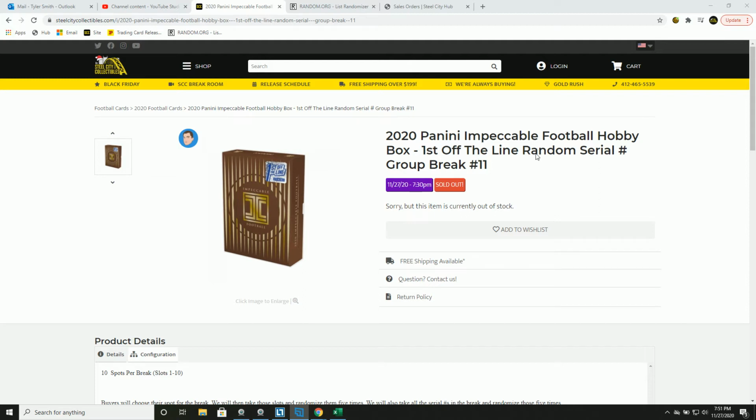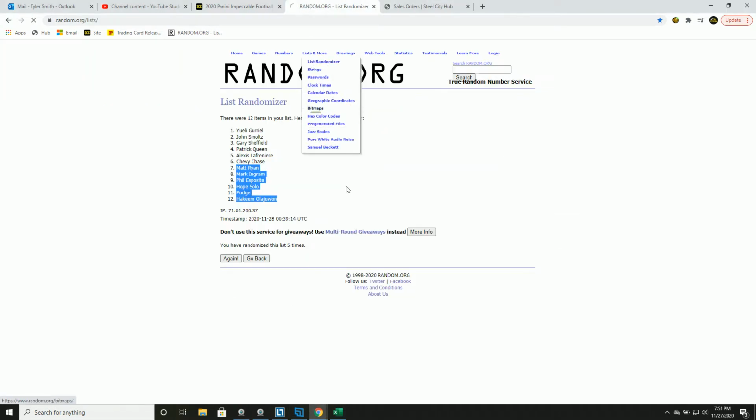2020 Panini Impeccable Football Hobby Box. First off the line, random serial number, group break number 11. New list.